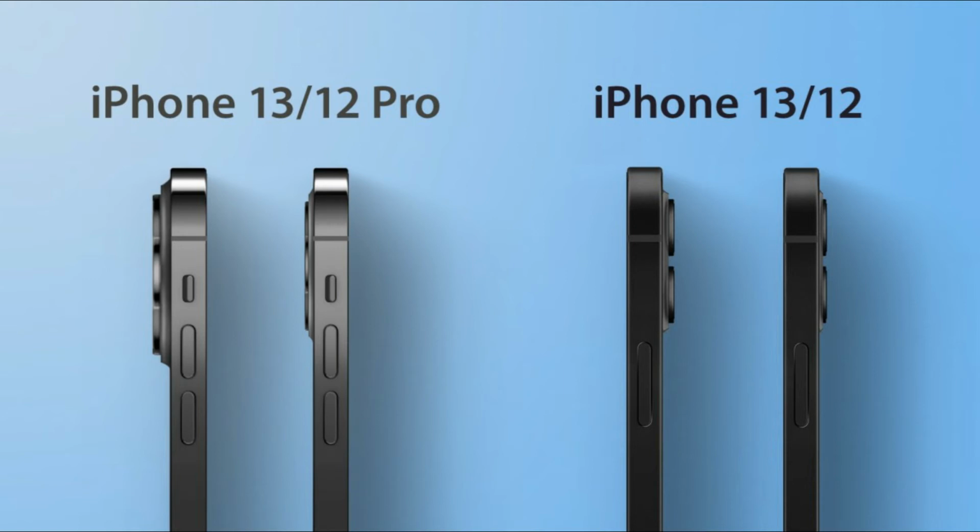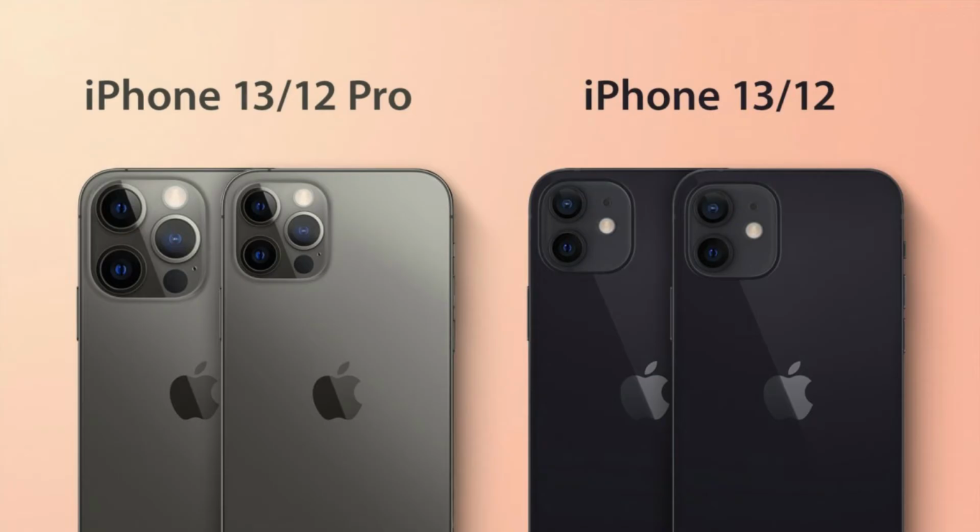Then again, it will be enough to render a lot of cases and other accessories incompatible with the new models. Apple is allegedly preparing a more substantial change around the back with the camera bumps on the iPhone 13 Pro and Pro Max. Both Pro models will now feature 36mm by 37mm camera cutouts on the back, which is notably larger than the cutouts on the 12 Pro models.